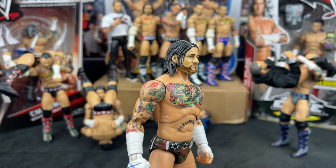Alright guys, now for the next figure, it's actually going to be a recent pickup of mine. It's going to be this Ringside exclusive First Dance CM Punk. This is going to be from his AEW debut, man. What an iconic moment. If you guys have not seen that video, make sure you go check it out on YouTube, man. Such an iconic moment.